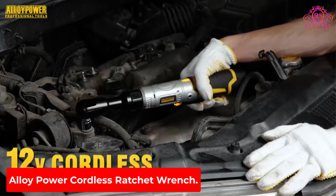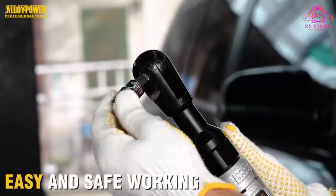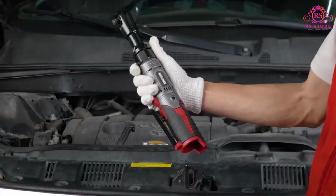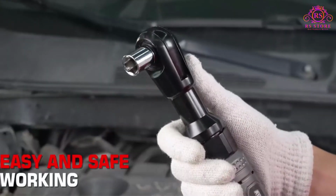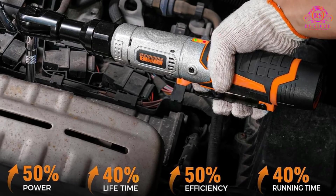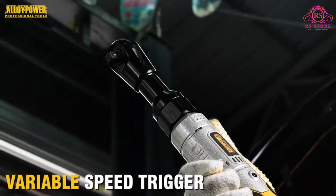The Alloy Power Cordless Ratchet Wrench is built for heavy-duty performance, delivering an impressive 60 foot-pounds of torque to tackle even the toughest nuts and bolts. Its reinforced steel alloy body and thicker head bearing ensure long-lasting durability, preventing common issues like bearing damage or breakage. Designed for tight spaces, this wrench features a 5.5-inch extended neck and a compact 3/8-inch head, making it ideal for auto repairs, construction, and home improvement projects.